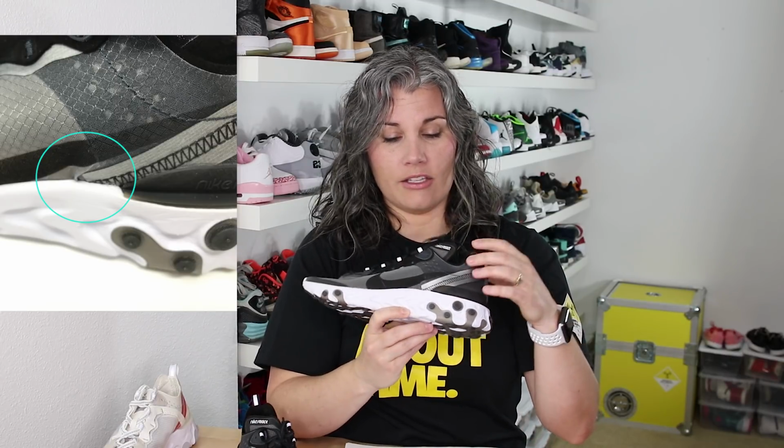Overall, I'd say the fit is a little bit tight and the upper fit's a little bit baggy though in certain areas. You'll notice right away on this side of the shoe, there's a bit of a wrinkle in the upper where it was soled to the tooling. So for me, that's a quality issue. I don't like that.